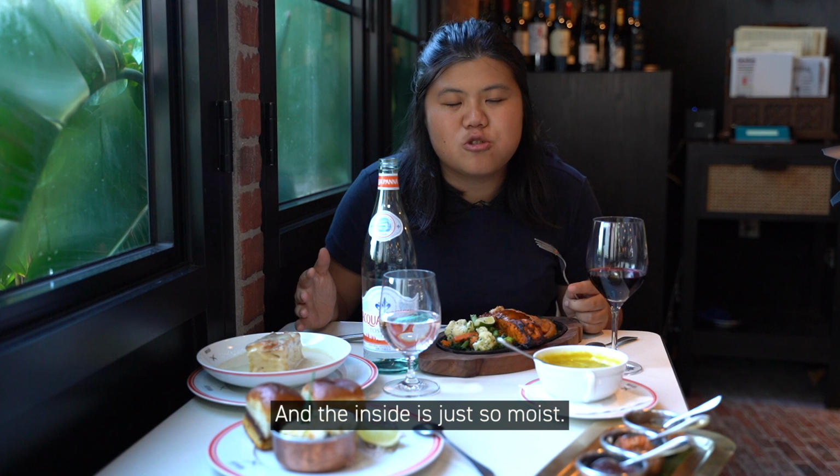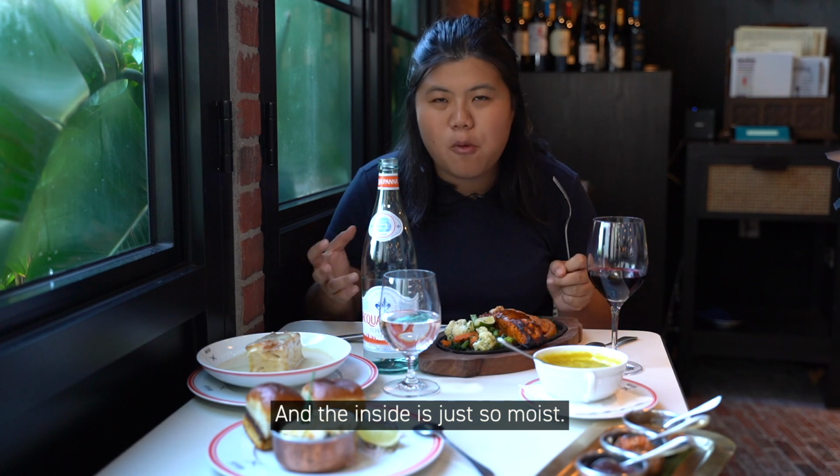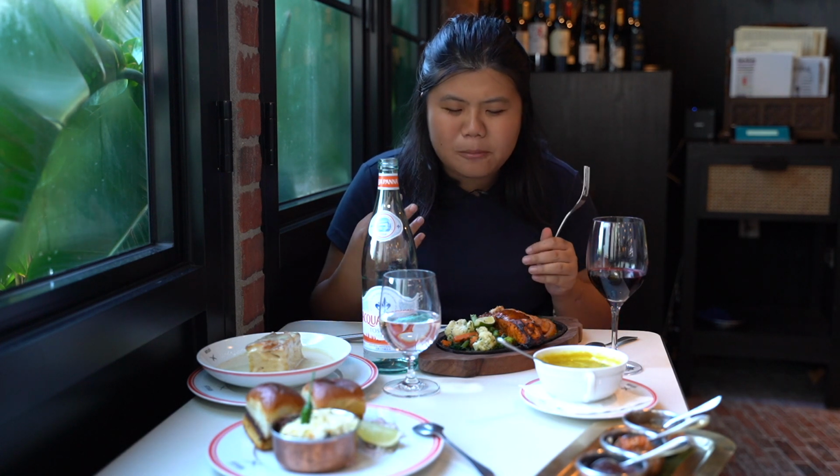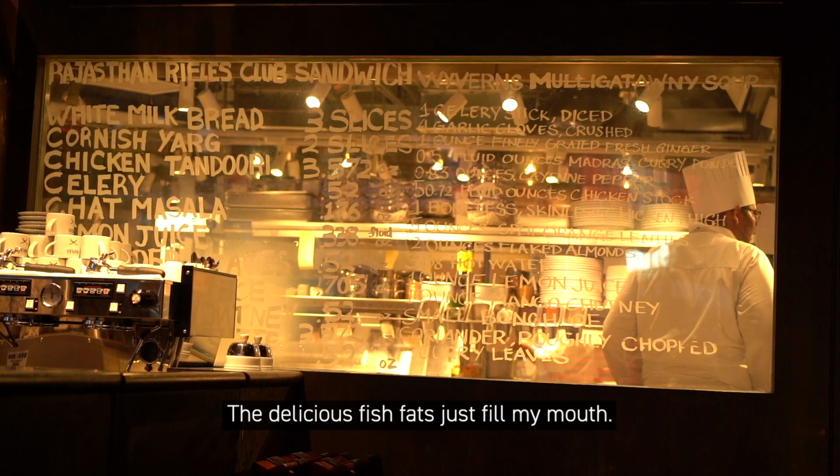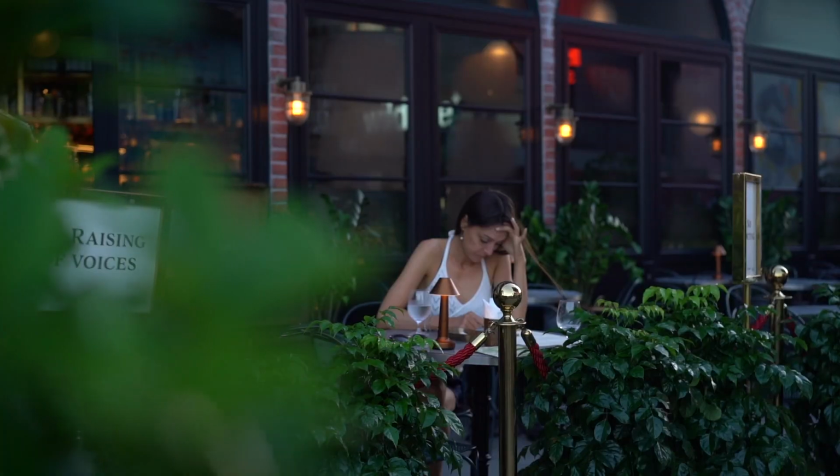And the inside is just so moist. The delicious fish fats just fill my mouth.